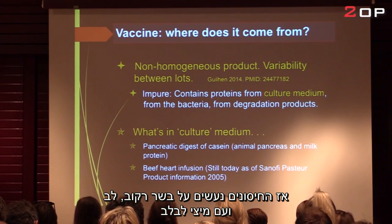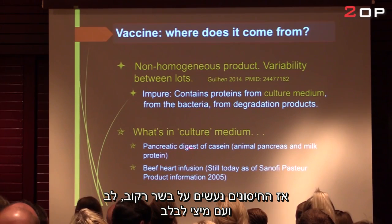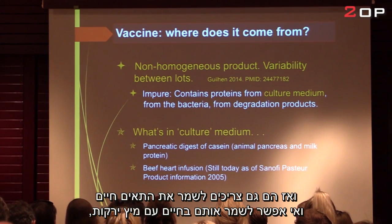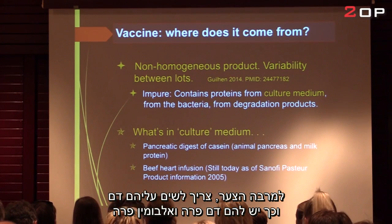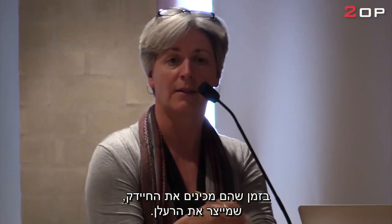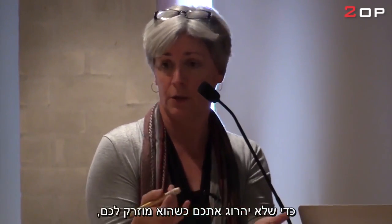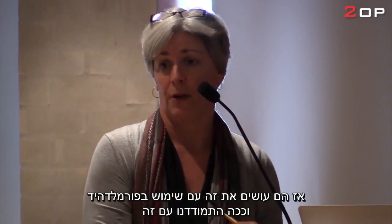So the vaccines are made on rotten meat, heart, and with pancreas juice, and then they also have to keep these cells alive, and you can't keep them alive with vegetable juice, unfortunately. You have to put blood on them, and so they will get cow blood and cow albumin and make special solutions to keep these cells alive while they're making the bacteria that makes the toxin. Then they take the toxin and they have to deactivate it so that it doesn't kill you when they inject you with it. So they do that using formaldehyde.